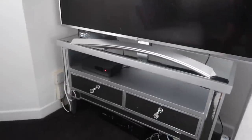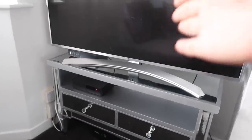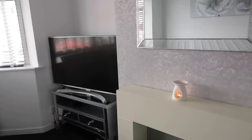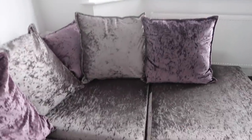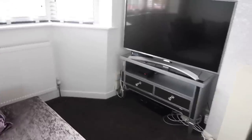So my TV stand is from eBay. I literally needed a TV stand to fit all of this here, because I didn't really want my TV on the wall. I wanted it kind of like there. I don't know why I didn't want it on the wall, because I wanted a mirror on the wall instead. But it fits in perfectly anyways, and me and Adri just sit there. There's only two of us in the house. Well, Amelia as well. So me and Adri sit in those seats there, and we watch the TV from there. So it's good.